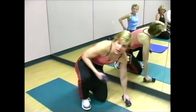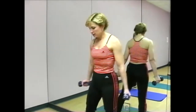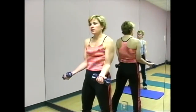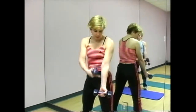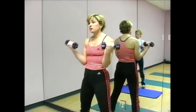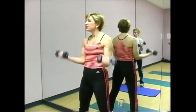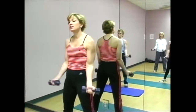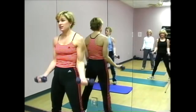Now let's go on to the upper body. Everybody stand up. This first one is a bicep curl. The key to this is keeping the elbows in at the side. You're just going to curl it up. The only movement is between here and here. Okay, here we go. 1, 2, 3, 4, elbows in, 5, 6, 7, 8, 9, 10.